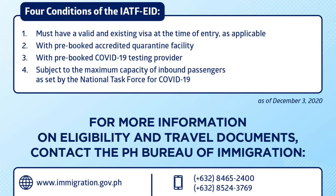Just make sure to register for your ECIF QR code because that is the requirement for you to undergo swab testing at the airport. And then number 4, subject to the maximum capacity of inbound passengers as set by the National Task Force for COVID-19. With this one, flights going to Manila are still limited. So the passengers that are coming into Manila are still limited. So you will know if you are one of those subject to a maximum capacity for inbound passengers, because you will receive an email or notification from your airline that your flight is canceled or rerouted or rescheduled.